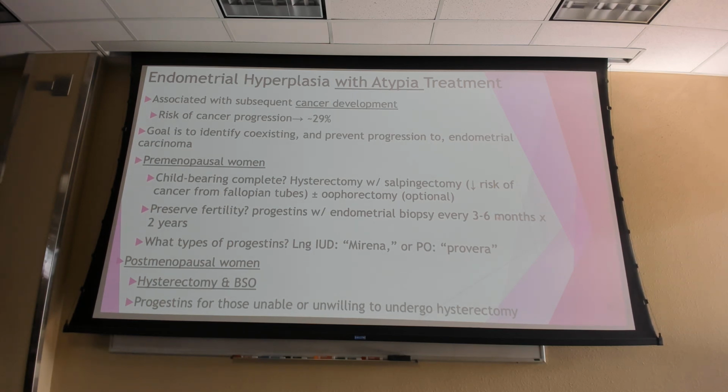If they are not done with childbearing, then we talk about progestins. Use again the levonorgestrel IUD, and with that repeat endometrial biopsy every 3 to 6 months, okay, until childbearing is complete. They can give oral progesterone if that is needed.